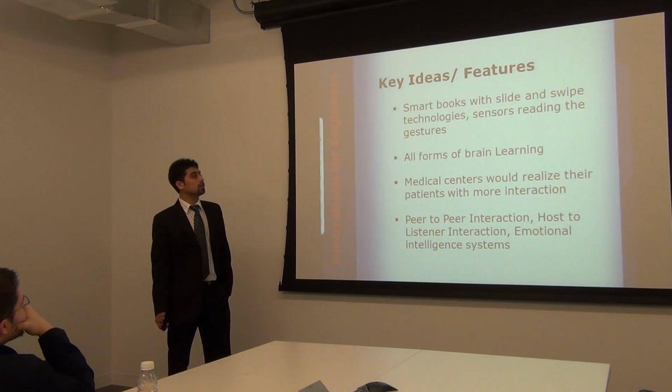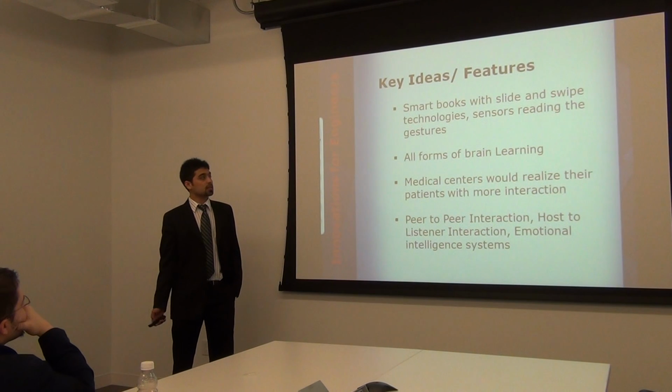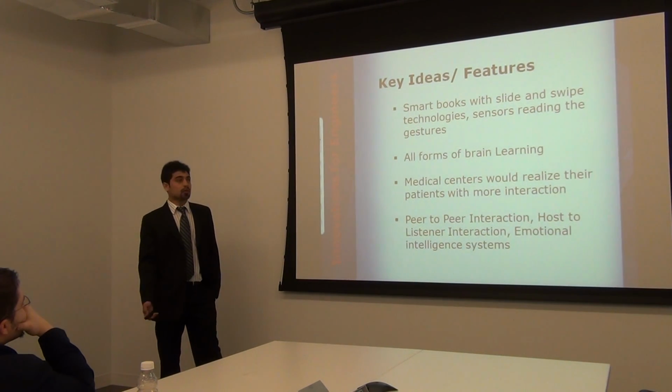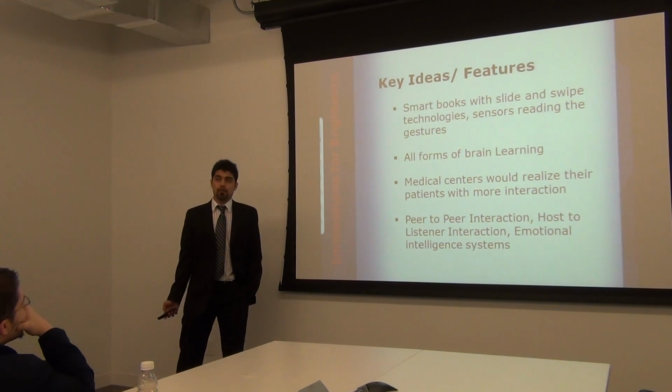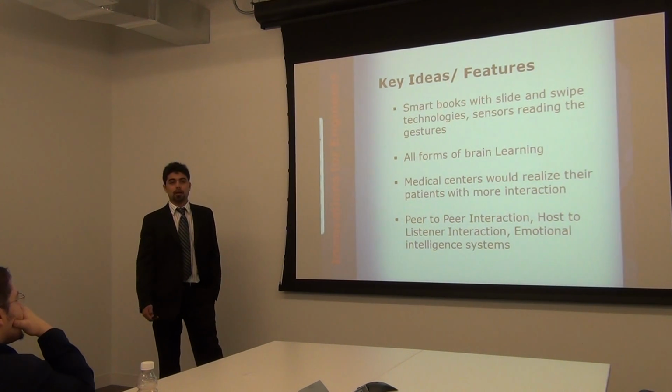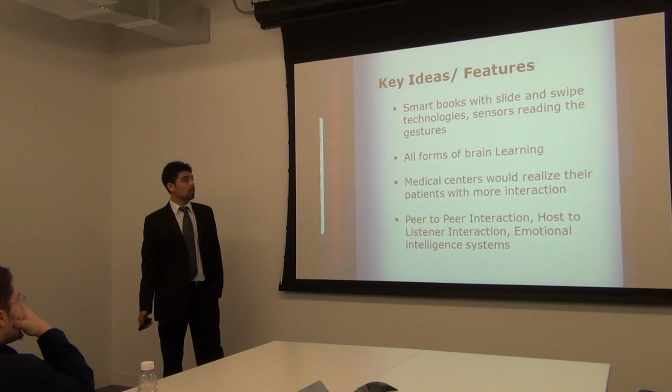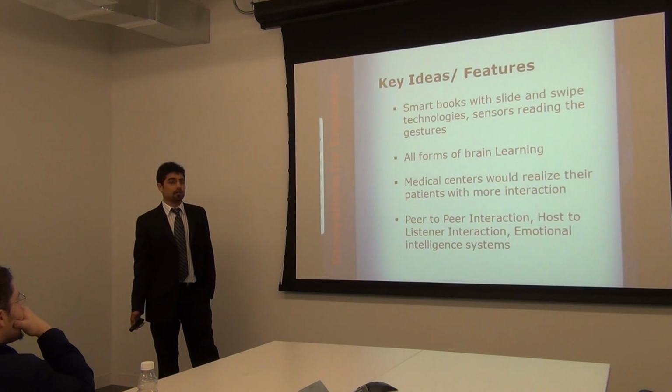Smart books are already out there with slide and swipe technologies. These sensors will be reading those gestures which are used with those technologies. The brain has 4 types of learning: parallel, series, combination. So all those types of learning are also there in that person who is having aphasia.